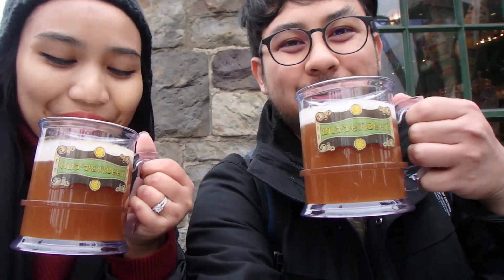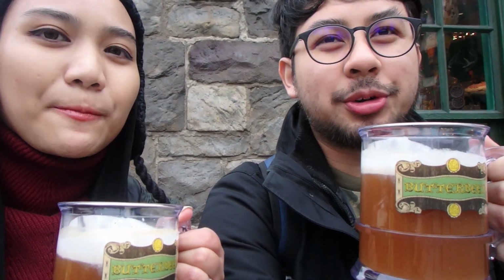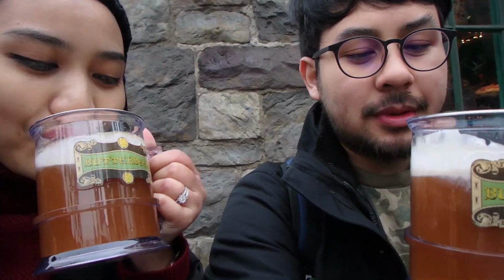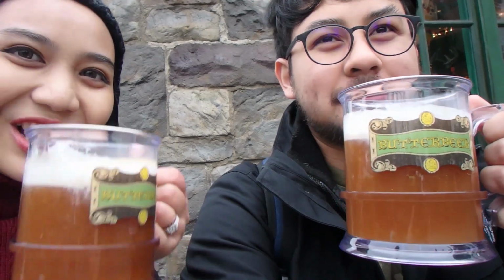Taste of butterbeer in 3, 2, 1. Oh, it's so creamy and sweet. It's super cold outside with this hot drink. Super nice. And we get to keep the cup. 2,600 yen for the cup. That's like 100 ringgit. I don't care. I'm saving all the money for this.